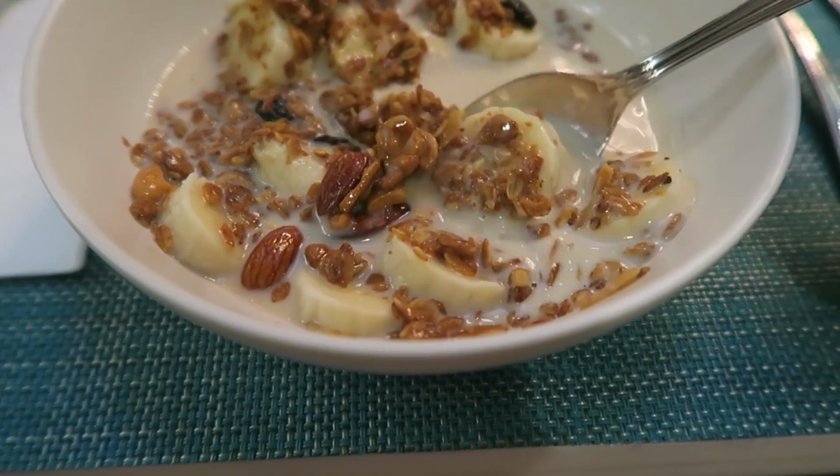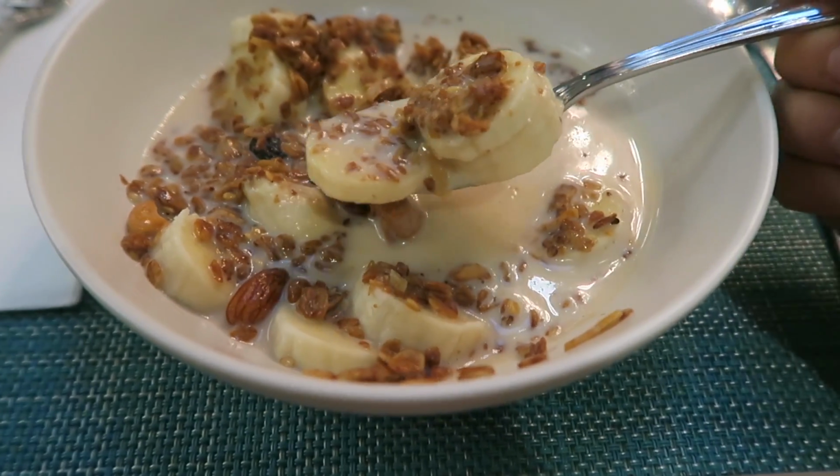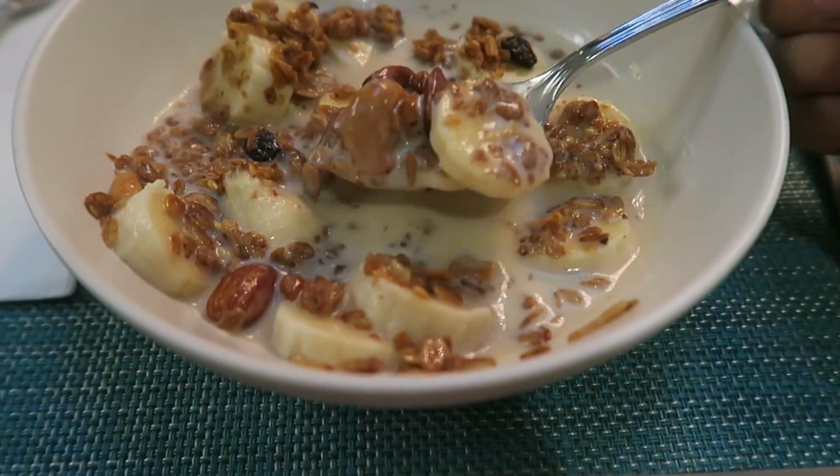This is probably one of my favorite breakfasts of all time. So good, just fruit and granola. So simple, but so satisfying.